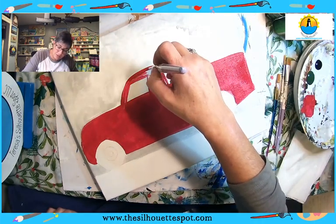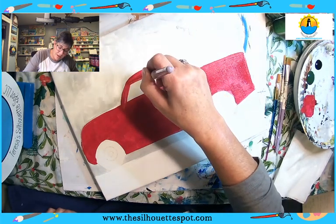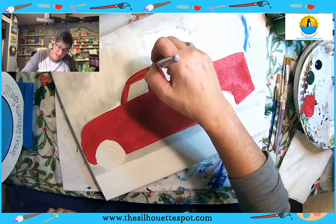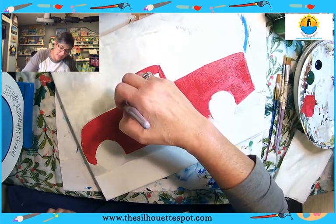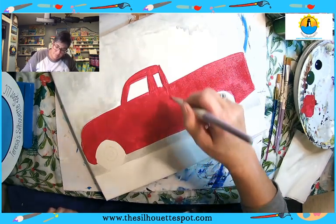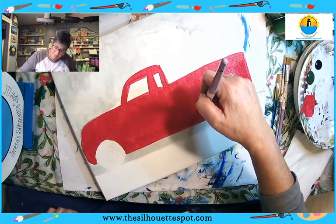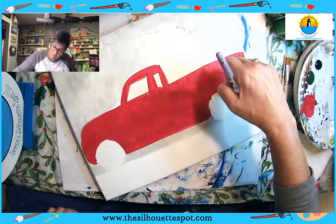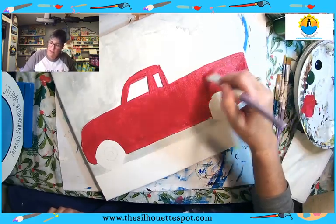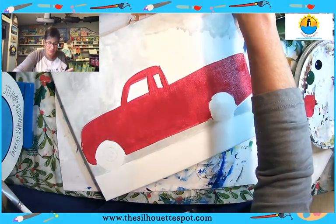Now you can switch to a smaller brush to get up in here if you want. I'm okay with this big brush for now. While we're just doing the base coat, I might switch to a littler brush later. But for now, I'm okay with this brush. Okay. That's where we're at. We have our background base coated in, and now we have our truck base coated in.